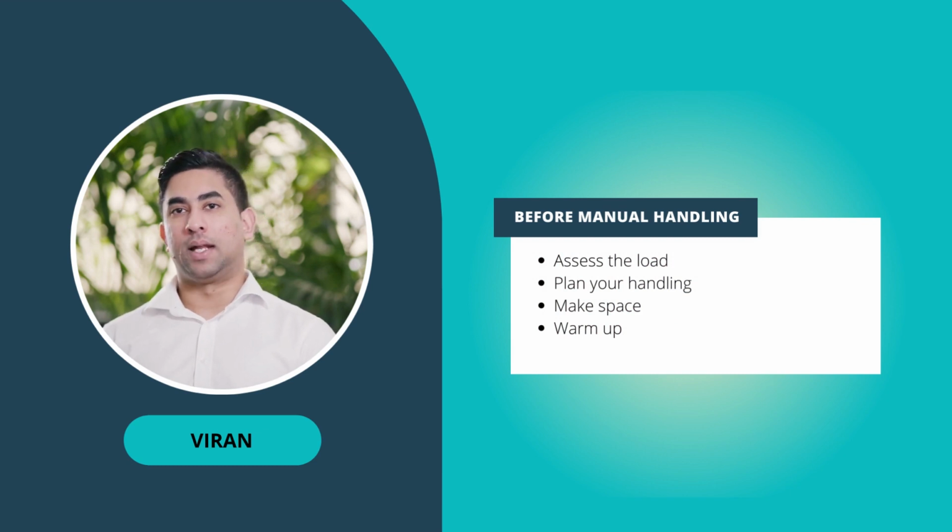Before and during manual handling. Before manual handling, assess the load. If you think it might be too heavy, it probably is. Plan your handling. Know where you're going, how you'll get there, and what you'll use to support you to complete the task. Make space. Give yourself enough room around the object and along the path you plan to take to safely move it. Warm up. Make sure your body is ready to use any equipment or mechanical aids to make the move, especially in cold weather.